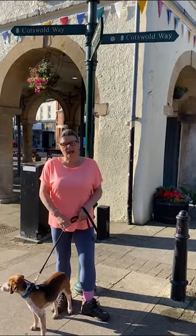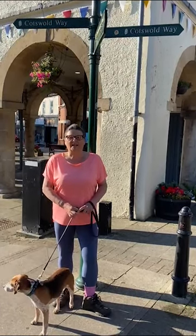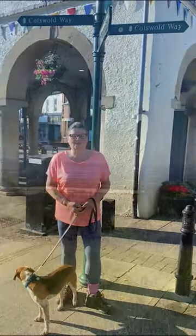Here we are on week 8 of my Cotswold Way Challenge. Today we're going from Dursley to Wotton-under-Edge. It's 8 in the morning and it's already warm.